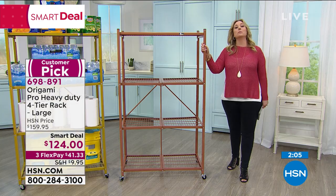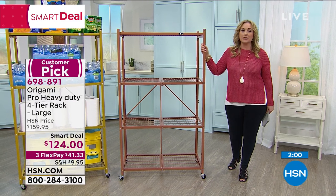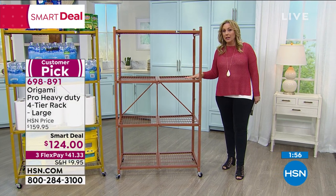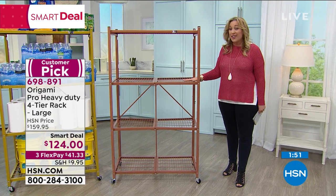You get spoiled by the fact that there's no frustrating assembly process. It's just unfolding, right? And you also get spoiled by how sturdy it is, what the weight capacity is. You also get spoiled by how long they last.